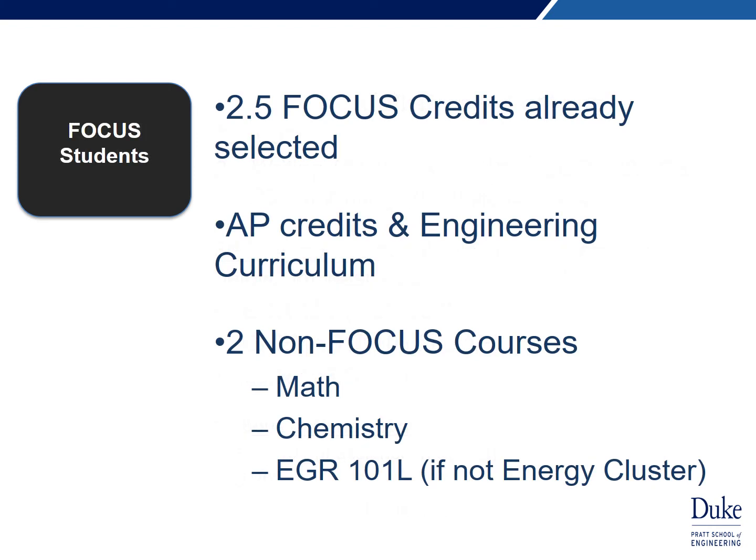For focus students, they are already registered for 2.5 focus courses. If you are not registered for the energy focus cluster, then it becomes important to have AP credit for chemistry and/or math so that you do not fall behind in the engineering curriculum progression. It is possible to take focus without credits. Let me say that again. It is not impossible to take focus without having credits.